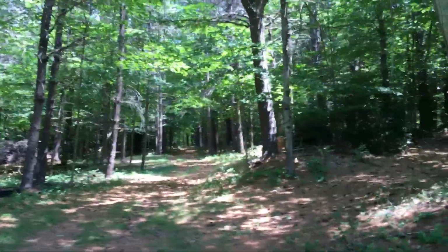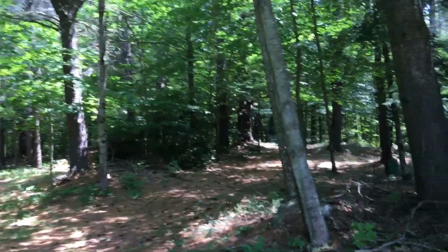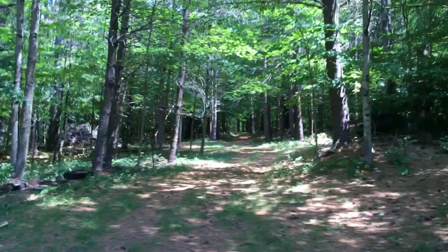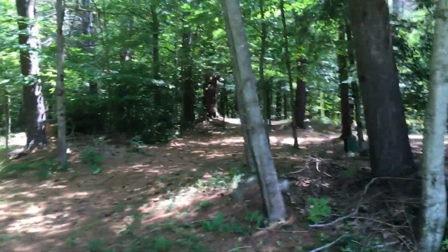Hi everybody. I want to show you a place. And this is how the old farmers did it. This is my neighbor's. And I have walked up there. It's a hike. But look how beautiful this is.